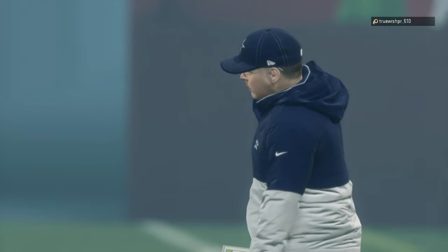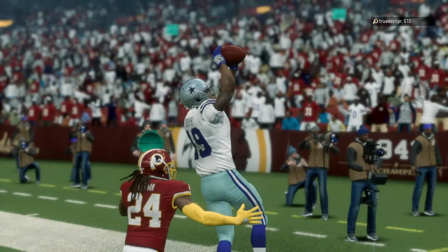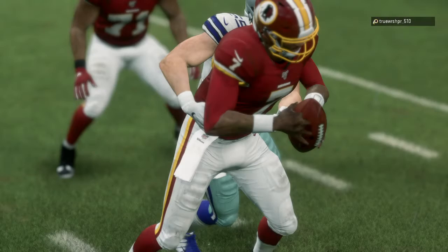So hail to the Redskins as they get the victory here. And it was their defense that really made the statement after the break. They pitched the second half shutout.